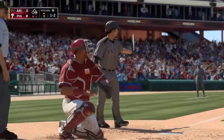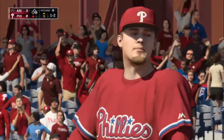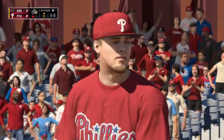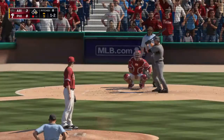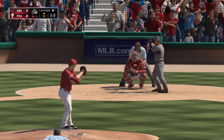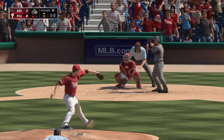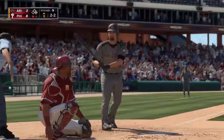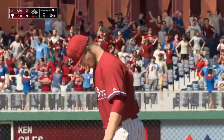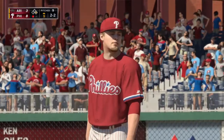Way outside. 1-2. Just a bit low. Tough call, but it's 2-2. And the hope was that he would have chased one of those pitches, but now on 2-2, I don't think you fool around anymore.